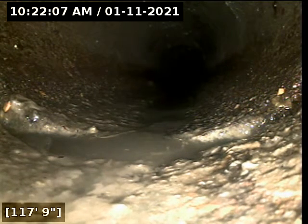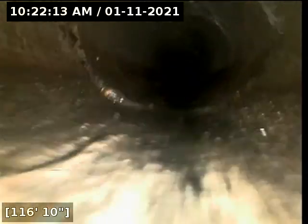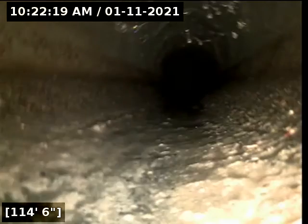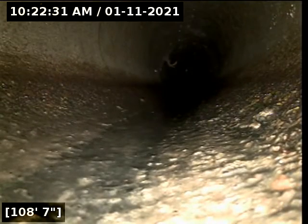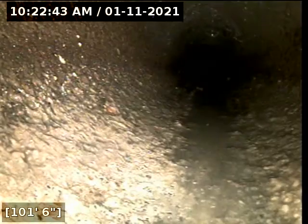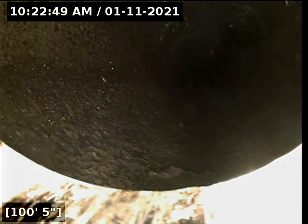118 feet, there appears to be a pipe separation. And then right here at 100 feet, there appears to be a transition from PVC over to concrete.